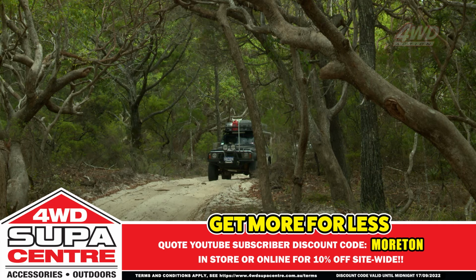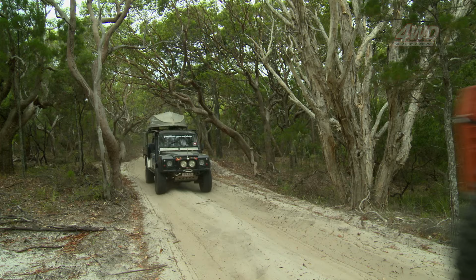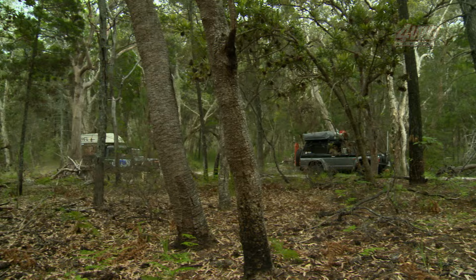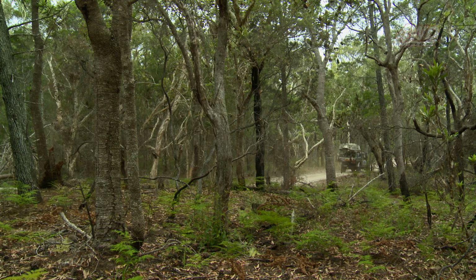Hey buddy, get a load of these trees here. They're all twisted and gnarled. It looks like something out of a fairy tale. The scenery just keeps on changing, doesn't it, from place to place? You know what, it's almost more diverse than Fraser. There's almost more to see. Oh, I don't know whether to shake my head or agree with you. Every corner really does reveal something different.